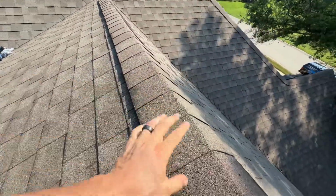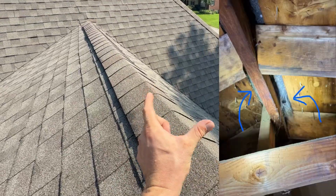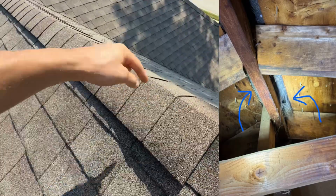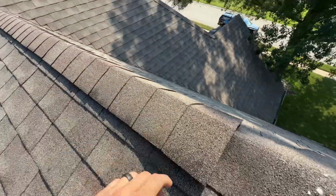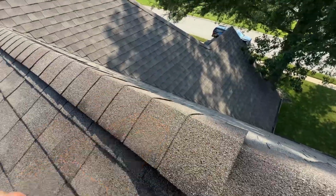and then across the peak of this roof here, right under these cap shingles. If you were to go inside this attic and look straight up, you're going to see about a 4 to 5 inch gap in the decking. So if we were to peel this back, you'd be able to look straight down into the attic. That's what the bats will do. They'll slip under this ridge vent and then drop down into the attic.